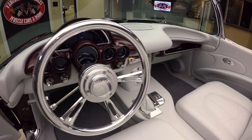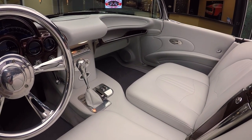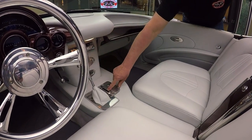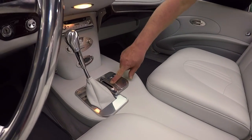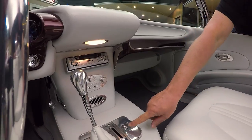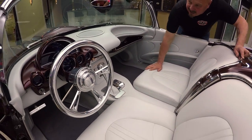Now that shifter does look like it's a standard transmission, but that is an automatic. You just push down on this knob right here and you can move it front and back. We've got the indicator here to tell you what gear you're in. We've got AC controls, you got your stereo here. This is the windows up and down. Just beautiful inside and out.